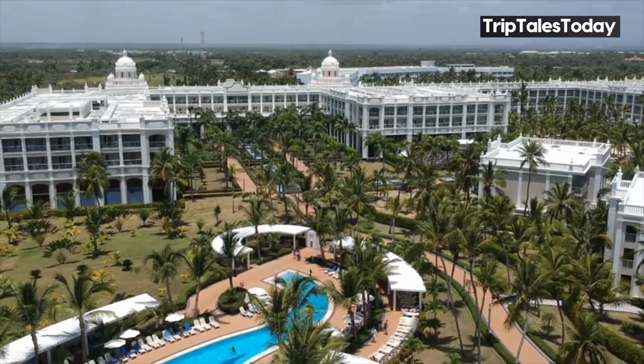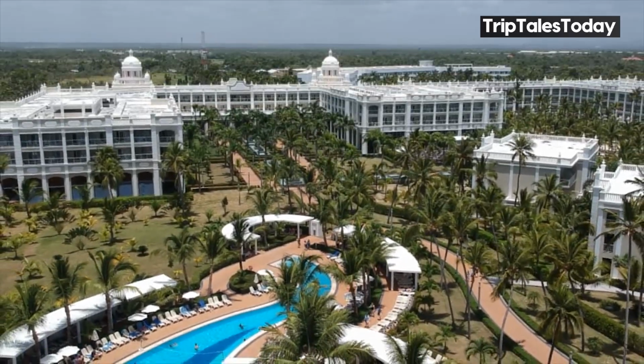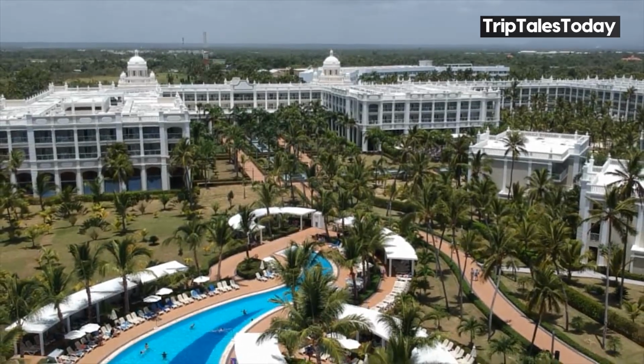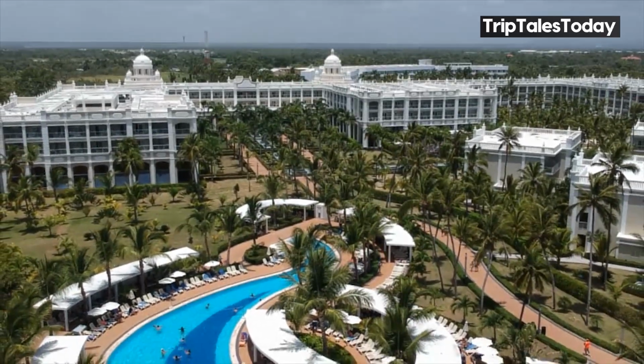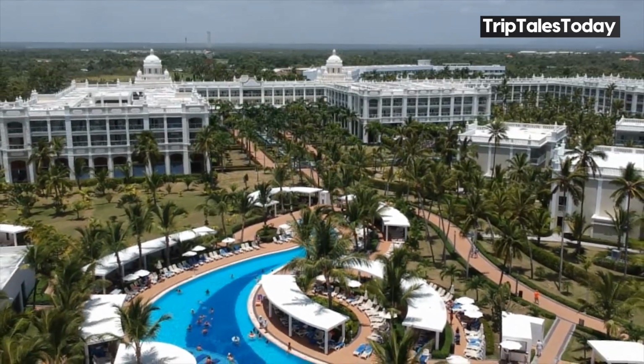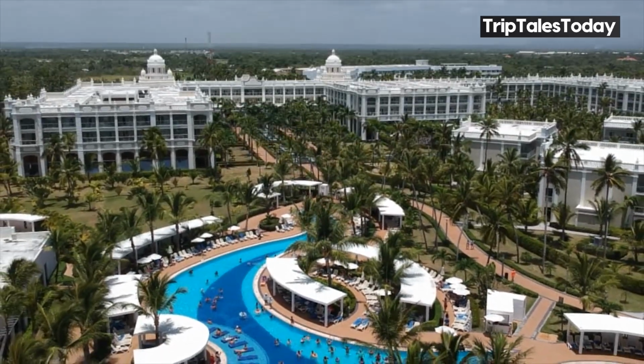Large room counts mean the resort can feel busy, especially during peak travel seasons like Christmas, spring break, and summer vacation. It also means you're less likely to feel isolated or bored. There's always something happening, always someone at the bar, always a pool chair available somewhere on the property.